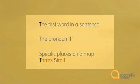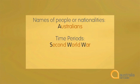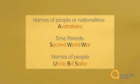specific places on a map, for example, the Torres Strait or Australia, names of people or nationalities like Torres Strait Islanders or Australians, periods of time, like the Second World War, and the names of people, including their title. For example, Uncle Bill Sailor. Compass points are not capitalised unless they form part of a formal name for an area. So the eastern Torres Strait doesn't need a capital on the compass point, but Southeast Asia does.